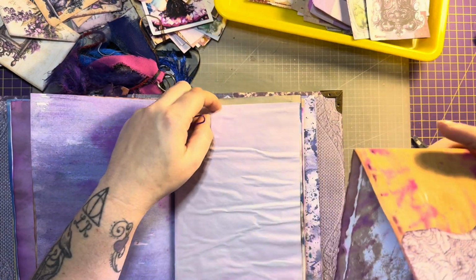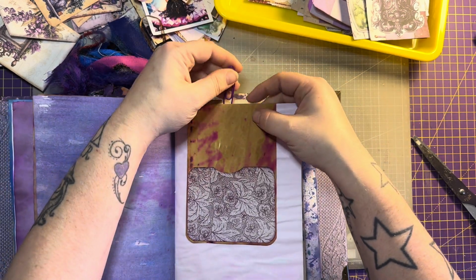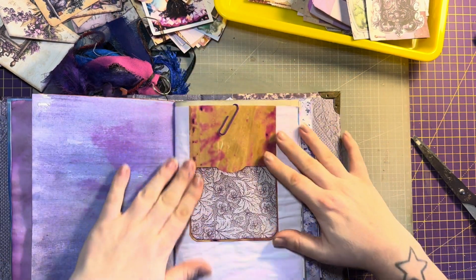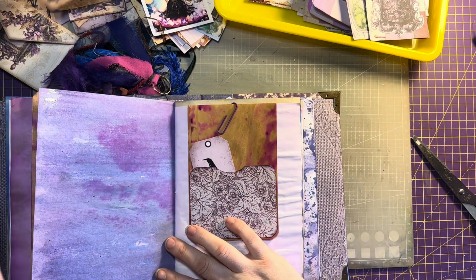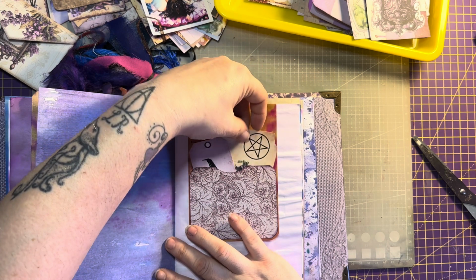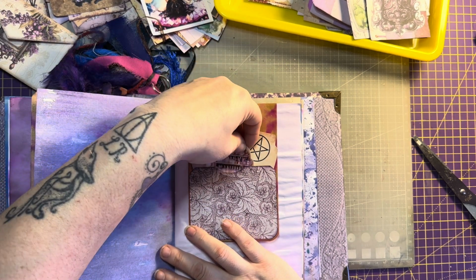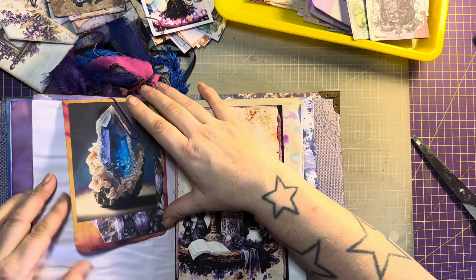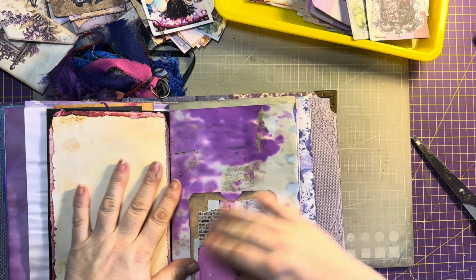You don't have to put a paper clip on. I'm choosing to in this instance. Doesn't matter which way it goes. Pick a couple of pieces to go in there. And then the other side is just nicely decorated, and you can take that off to write on the inside.